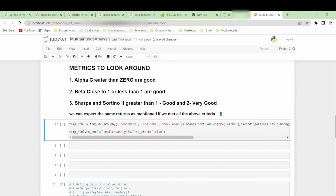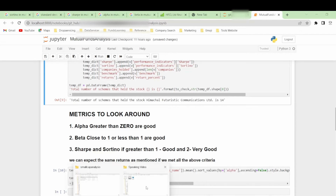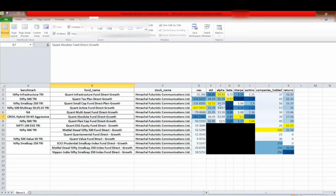I'm just rerunning it. So a total of 14 schemes have been involved in it, and the Excel sheet has been generated. Quant Infrastructure seems to be a bit good. We have seen it from Aegis Logistics as well. 19 alpha and 0.97 is the highest beta among all the 14 funds, which is a good one. Beta hasn't exceeded its threshold.